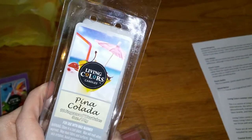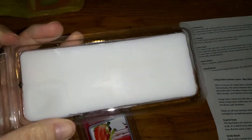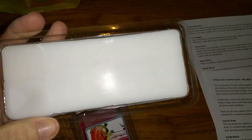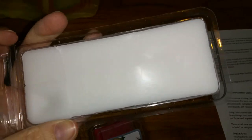Now, the drink, Pina Colada, is made out of rum, coconut, and pineapple. This smells just like straight coconut with nothing added, and it's that fake coconut scent that smells like an air freshener you would put in your car. It has a little bit of a milky quality, like coconut milk. So even though it's fake, it does smell kind of good, but the throw is very light, maybe a 1.5 or possibly a 2 out of 5. It just wasn't strong enough for me.